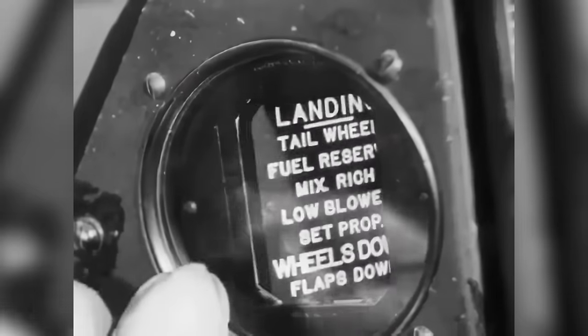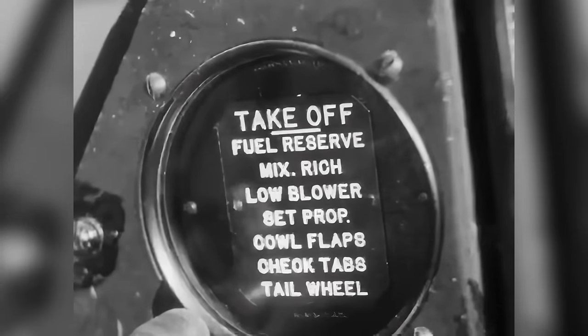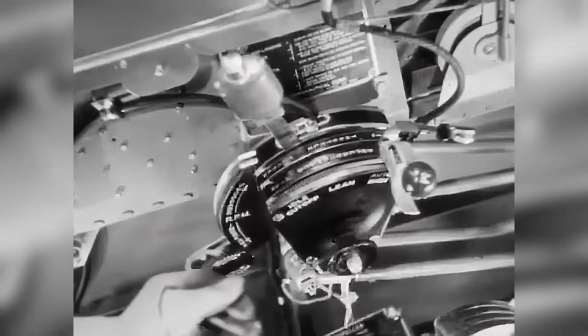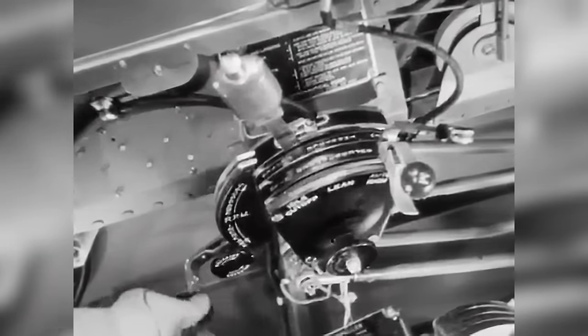Turn the checkoff switch to bring the takeoff list into view and go through it carefully, item by item. Fuel selector valve, on fuselage. Auxiliary fuel pump, on. Mixture control, automatic rich. Carburetor air heat control, full cold. Supercharger control, locked in low. Prop control, automatic. And governor control set for low pitch.